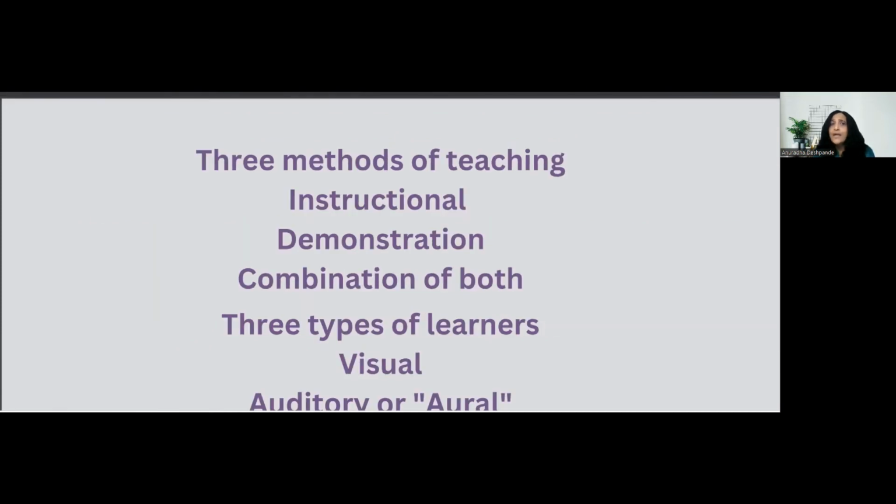So while we are on implementation, we will also learn about three methods of teaching. One is the instructional method, which is a conventional method used in all mainstream schools. The teacher instructs and the students follow. Then the demonstration method, where you actually demonstrate hands on, they watch you and they do it. Some of the visual learners do better with demonstration methods or a combination of both. The typical example is a task analysis, which can be done both through the instructional method and the demonstration method.